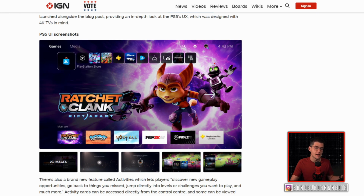There is also a brand new feature called Activities, which lets players discover new gameplay opportunities, go back to things you missed, jump directly into levels or challenges you want to play, and much more. Activity cards can be accessed directly from the Control Center, and some can be viewed picture-in-picture, meaning you won't have to leave the game to see them. An example is shown from Sackboy: A Big Adventure, where the user can open up an activity card relating to a level in progress and see objectives they still need to complete.